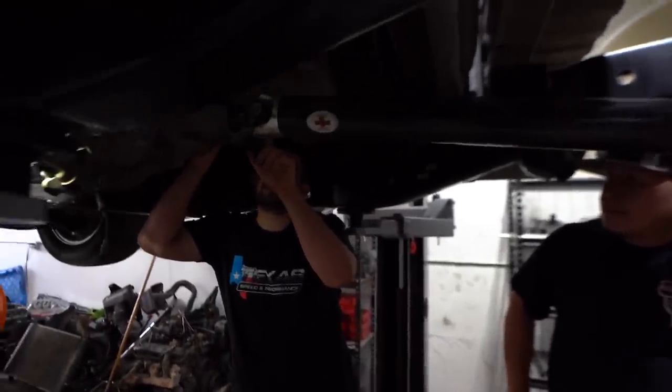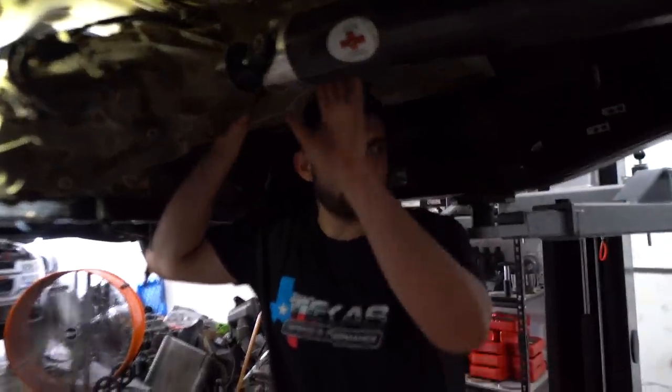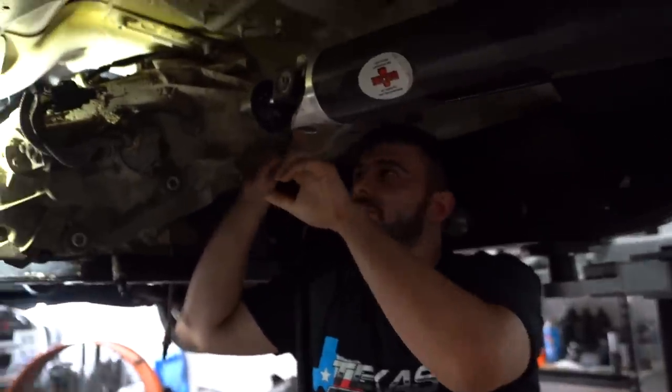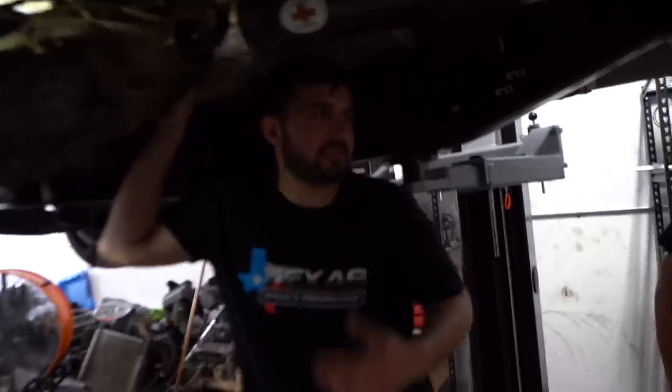Okay, I looked at the slip yoke here on the drive shaft, and the bushing was already marking the thing. We haven't even run the truck or anything. I think the bushing is kind of beat up on the case, and just everything is kind of, like, the whole transfer case, I don't think is in good health.